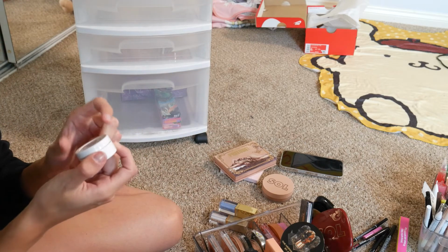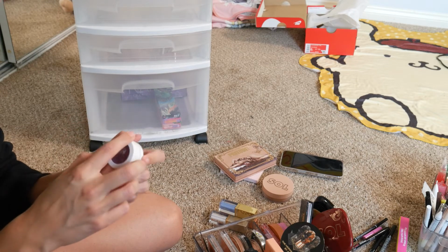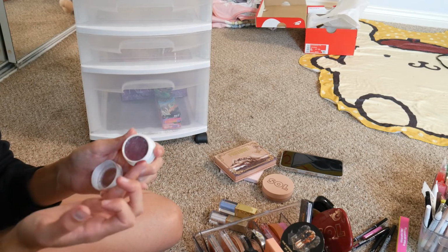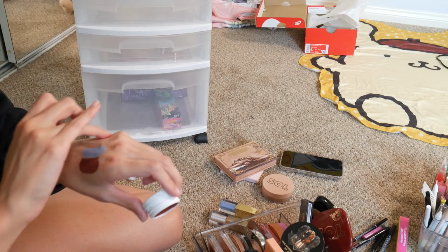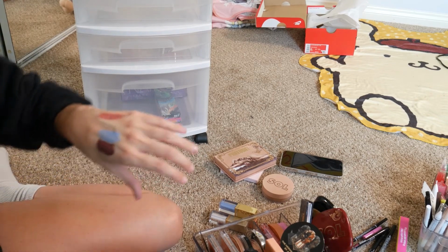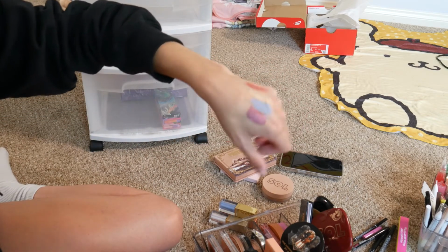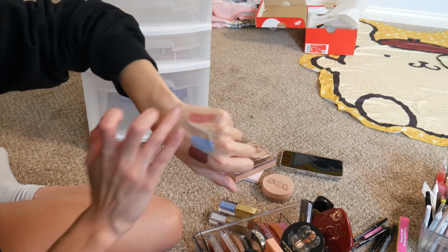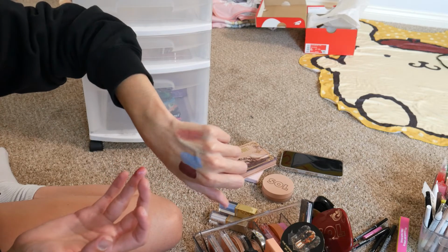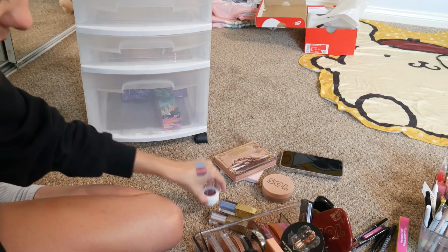And then I have this Colourpop in the shade Dream Lover. It is a Super Shock shadow, and I really do enjoy this one. It's so soft in the pan, and it's like this berry red, and it has this blue shift to it. I don't think this is a duochrome, but I'm seeing multiple colors in it because there's purples and blues and pinks, and it's really pretty. So I'm not getting rid of that one either, so I'm holding on to that.